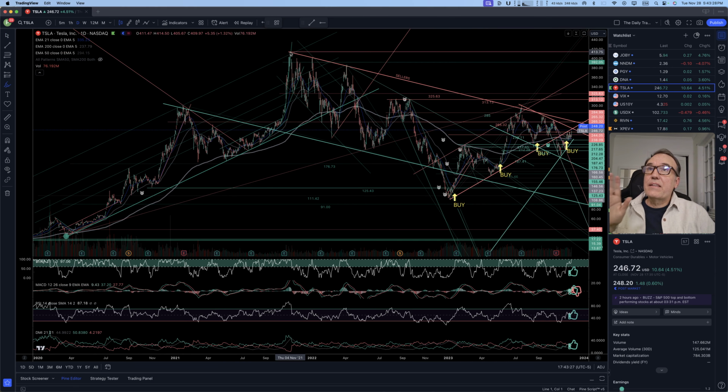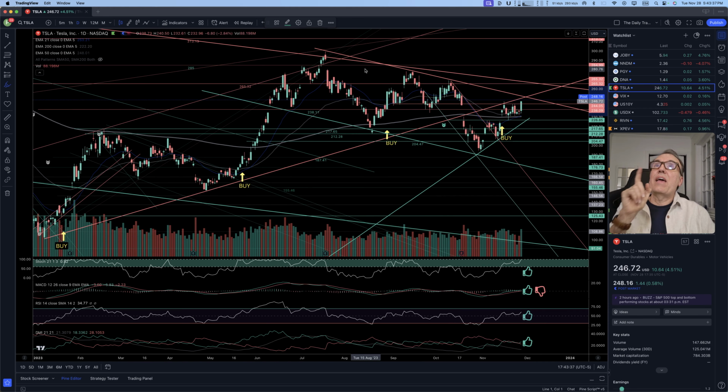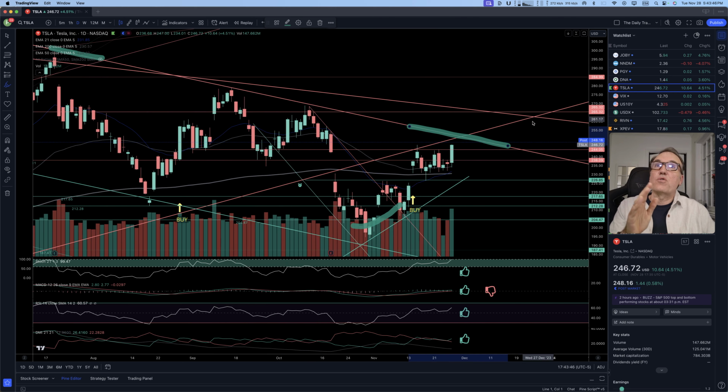Let's not forget that Tesla is in a downtrend right here, a big downtrend since 2021. We need to remind ourselves of that. And we are in a smaller downtrend right here. And now we are pushing back up to the downtrend resistance. So we are getting very close to that resistance.